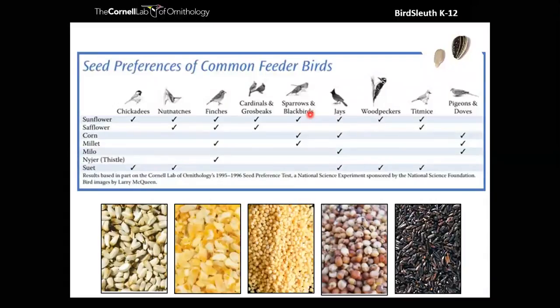Project FeederWatch, one of our citizen science projects here at the lab, has compiled the data that participants have submitted based off of the type of seed they use and the birds that they've observed, and created this wonderful chart about what birds will be attracted by what food source. So when everybody asks us, well, what seed do you recommend? If you want to just get the greatest diversity of birds, we recommend the black oil sunflower seed. That's going to get you the chickadees, the nuthatches, the finches, the cardinals and grosbeaks, the sparrows and blackbirds, jays, woodpeckers, and titmice, and even pigeons and doves.